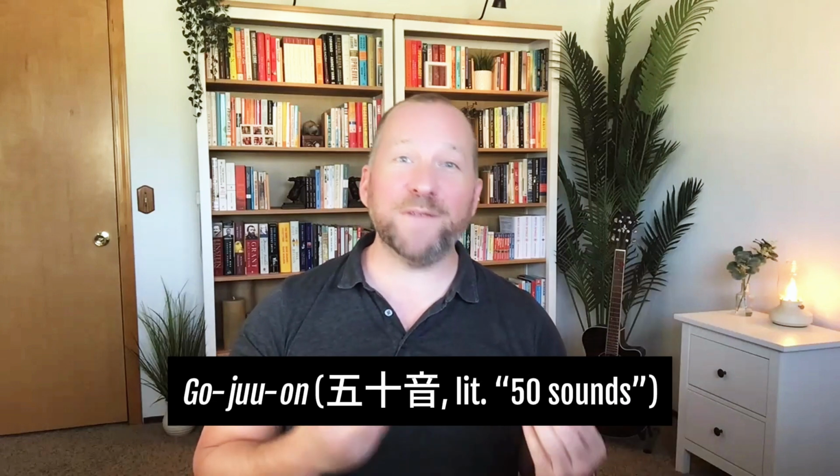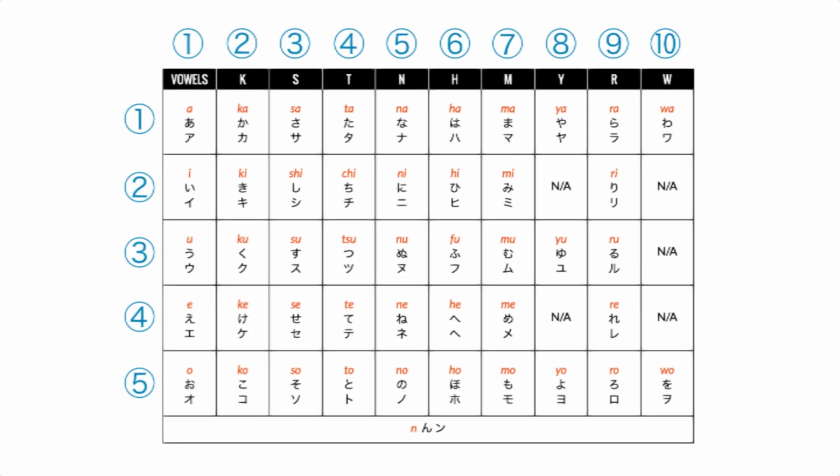Japanese kana are traditionally represented in a table called the goju-on, which literally means 50 sounds. It is so named because the table has 5 rows and 10 columns. 5 times 10, 50. But as you can see in the table here, 5 of the boxes are empty in modern Japanese, and there is another extra sound right at the bottom hanging out all on its own. If you add these all together, you get 46 sounds, represented by 92 kana. So 46 hiragana again, and the same sounds represented by 46 katakana.